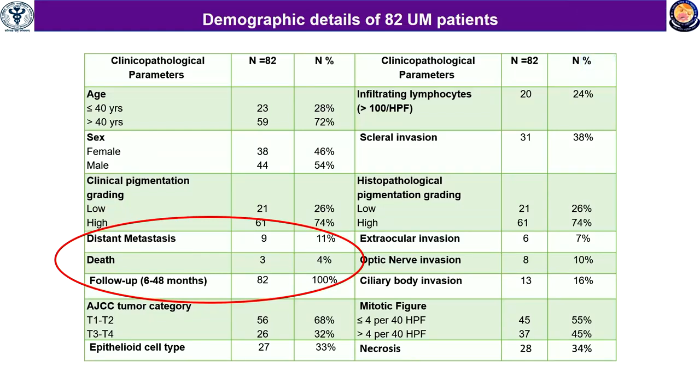As you can see, 72% of patients were more than 40 years, and there was a male preponderance, and high pigmentation was seen in 74% of cases. Distant metastasis was seen in 9 cases, of which 3 patients died. Follow-up was there for up to 48 months.